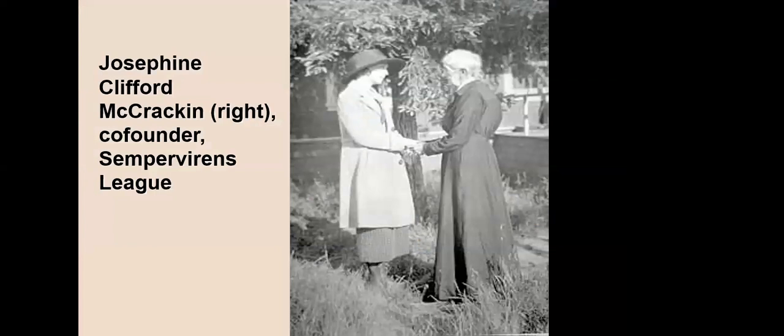Now, the environmental movement got started in the Bay Area, not with John Muir. I mean, he was great. He founded the Sierra Club in 1890 and got Yosemite National Park established in 1892. But John Muir didn't do anything to save any of the natural areas of the Bay Area. That started with the woman on the right, Josephine Clifford McCracken. She, in 1899, along with Andrew Hill, a photographer in San Jose, started a group called the Sempervirens League to save the redwoods. And this woman came up with the slogan, "Save the Redwoods," which is still used today by anybody trying to save redwoods.